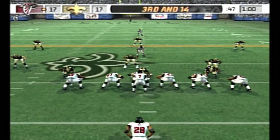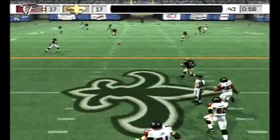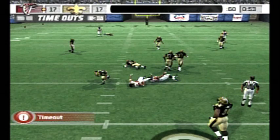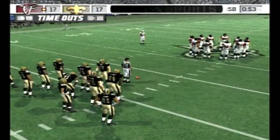New Orleans comes out with seven in the secondary. Throwing. Behind, but he has it. They'll spot this one at the 38. And that tackle gives him three in the game. Plenty of time still left for them to get into field goal range.